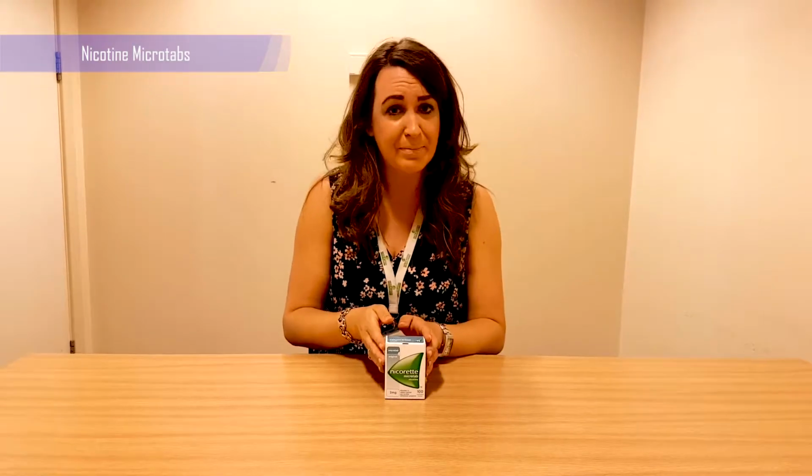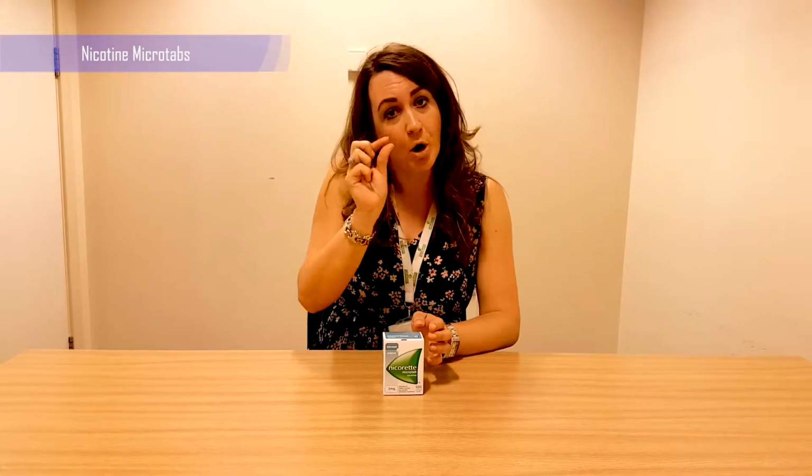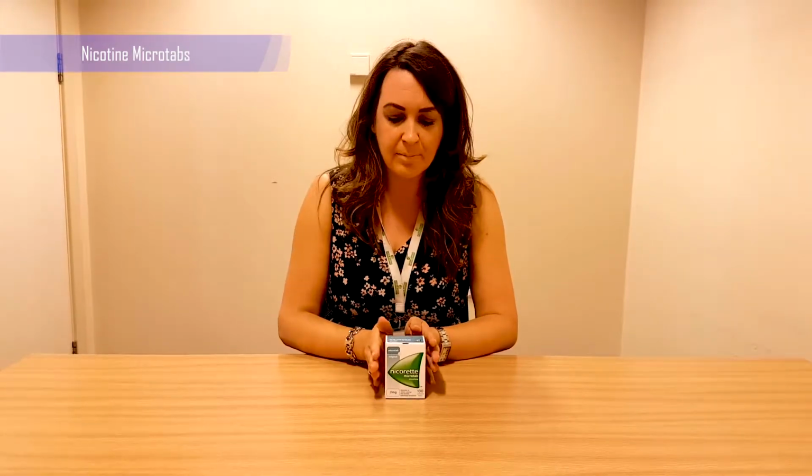So what you do, they're so tiny, in fact I'm not going to get them out because they're so microscopic you won't be able to see them on the camera. But what you do is you pop the tiny little white pill under your tongue and leave it there. There's no other action to make. And obviously the microtab will dissolve, and then after about 4 minutes you will get that nice nicotine release, making you feel a little bit calmer.